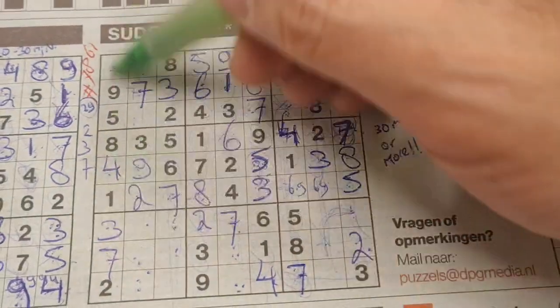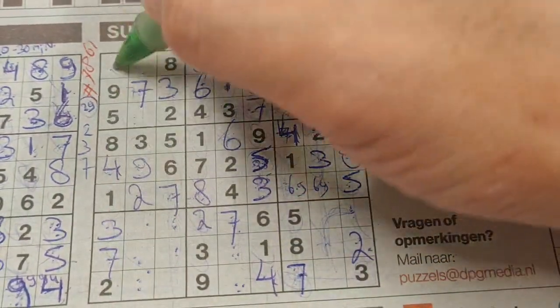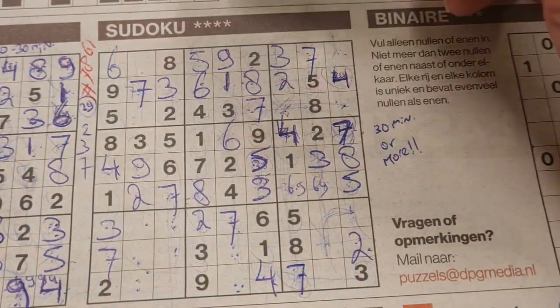I can see digit number 3, number 7. 1 box left in this first column for number, I believe, the 6. The 1, the 2, the 3, the 4, the 5. Yeah, 6 is missing. Need a 6 there.